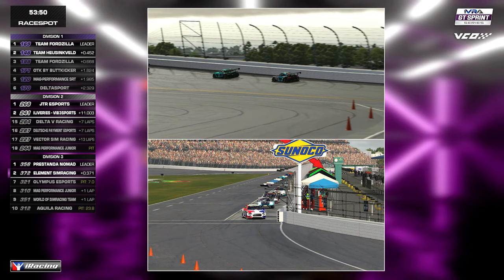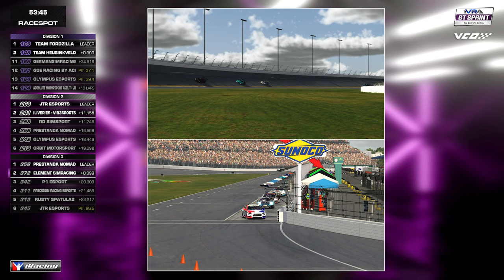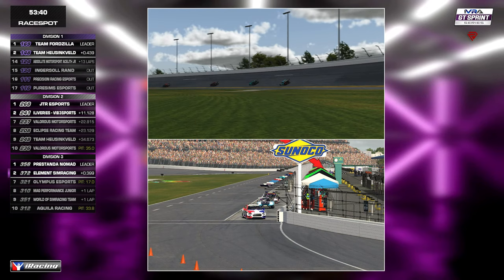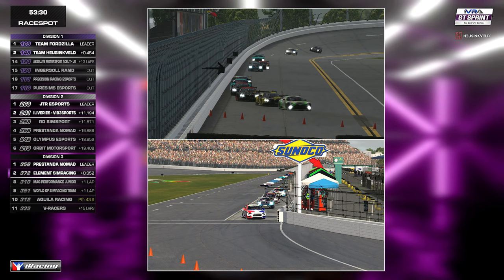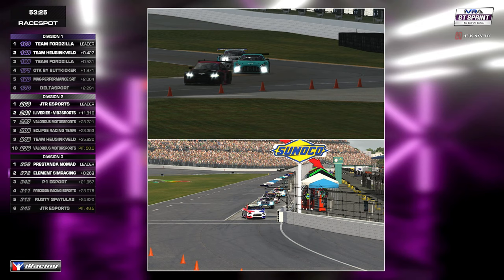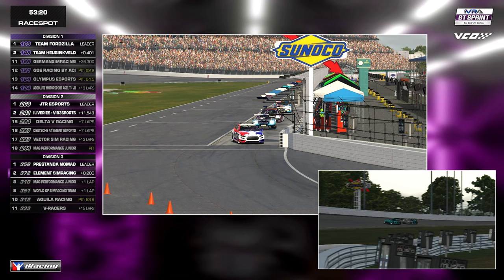RD SimSport we've also seen struggle all of a sudden. Yeah, it most definitely seems like some teams or drivers are going a little bit harder on their tires than others. And I had to back it up on my own cameras because I felt like somebody missed their pit stall a little bit. And yes, indeed, JGR Esports, Spencer Reitzma, he missed the pit stall a little bit. Had to back it up, so that was another 1 second to 1.5 seconds that they lost on that pit stop.